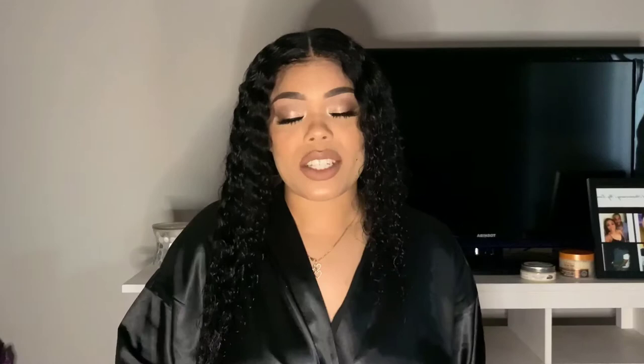Grab your wine glass, I'm sipping, and let's get on in it. All right, so I'm drinking out of a straw because wine does stain your teeth. If you guys can see my lace, don't clock me. I'm still getting through the process of this wig life. I did install this myself. I don't think I did too bad, but y'all don't come for me.